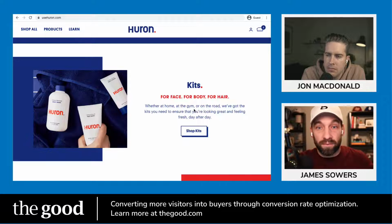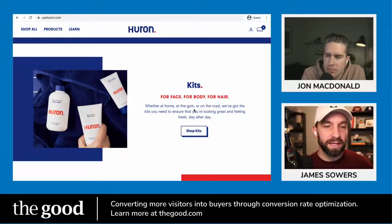Cars might be a little bit different, right? Computers might be a little bit different, but something like this, it's like, can I click one button and have all of my skincare needs and body wash needs taken care of? That feels good to me. So that might be through user testing that they put this in here.